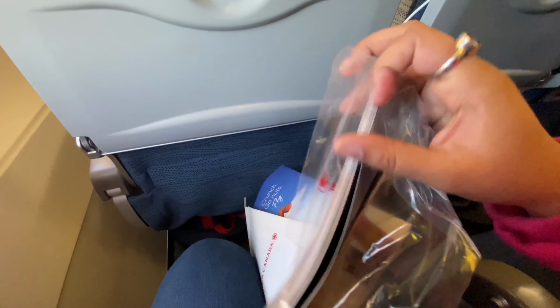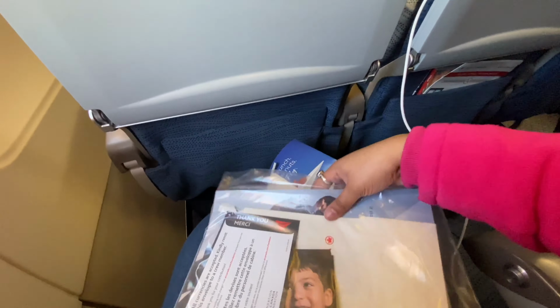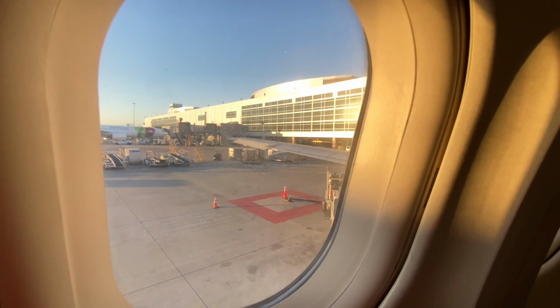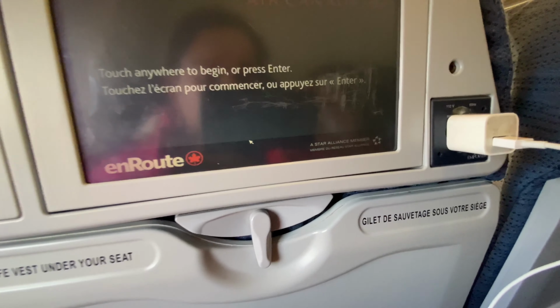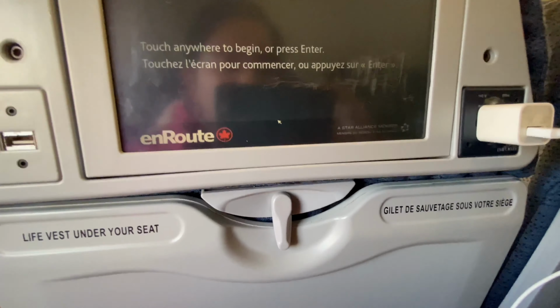Magazine here. Pretty standard stuff. And another sick bag. I am on the last seat. Like, there is literally no seat behind me.